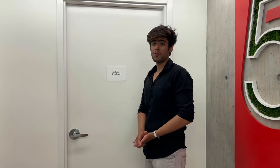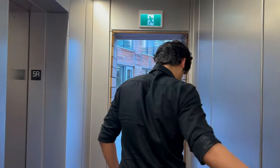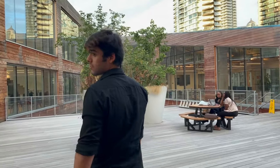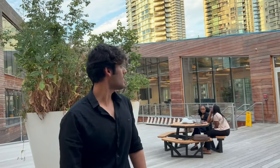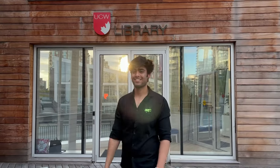So this is the entrance of the courtyard where you can hang out and just enjoy the fresh air of Vancouver. So let's go. As you can see, it's quite big, and there's the learning commons and our library. Our library is here. We'll show you the library also. Come on.